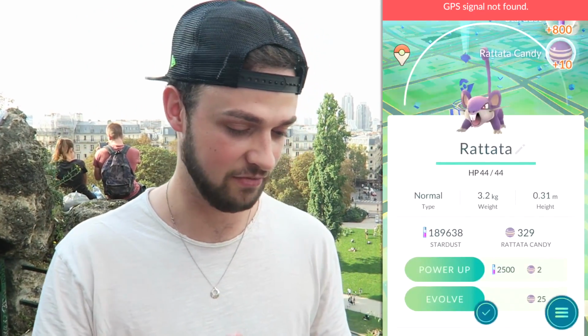So, third of the 4 lots of eggs. We've had rubbish, really. So, just like I said, I can't see any positivity in a Rattata. It comes out of the egg. It's fine. 4 out of 4, baby. What is the final one going to be? Please. We're on top of the most amazing park in Paris. Give me some good luck.